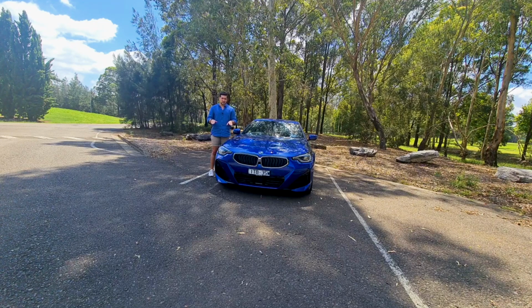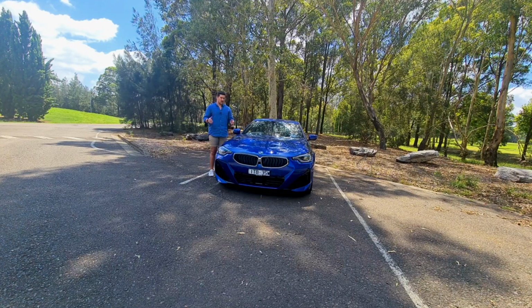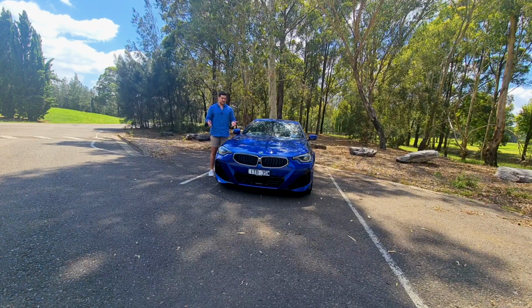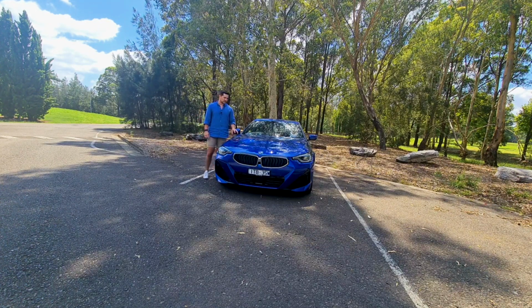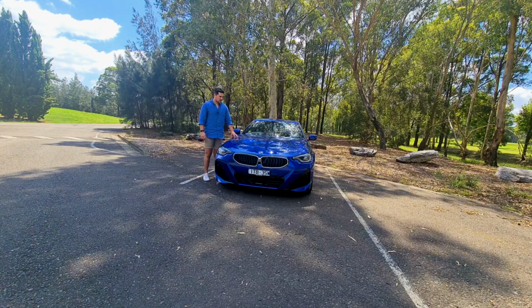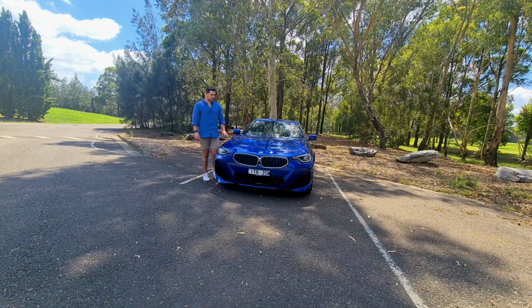Now, when the photos were leaked online, I, like a lot of the internet, thought it looked pretty bad. I'm not going to lie to you. But having spent some time with this car over the last few days, I am converted. I actually think it looks great.